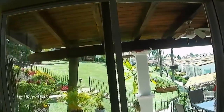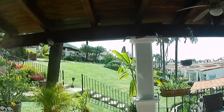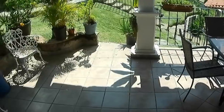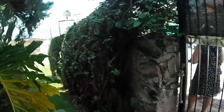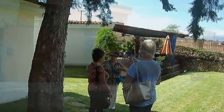This is a gated community. That's the backside of all of the other homes in the gated community. So there's a swimming pool up there. Nice outdoor patio. Sun in the morning, shade in the afternoon. Living room, TV, open concept, nice. Barras de Pilar.